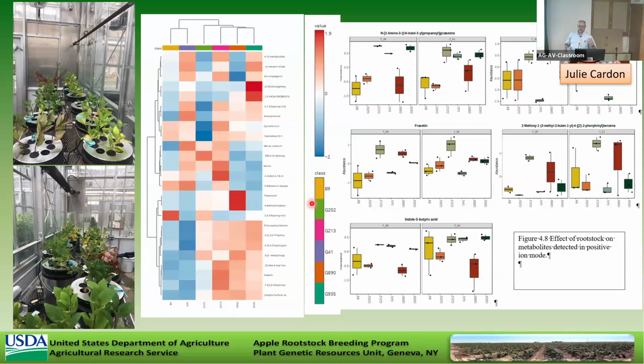We repeated this percolate experiment in a different way using aeroponics. Julie Carden just defended her master's, and we looked at a lot more metabolites, and look at this. There are significant differences in indole-butyric acid, IBA, and all sorts of other things among these 6 rootstocks that we tested. So we're in the process of understanding that. What's the relationship between that and the critters that are growing in the soil? It's very, very complicated. And Julie did an awesome job at studying that.